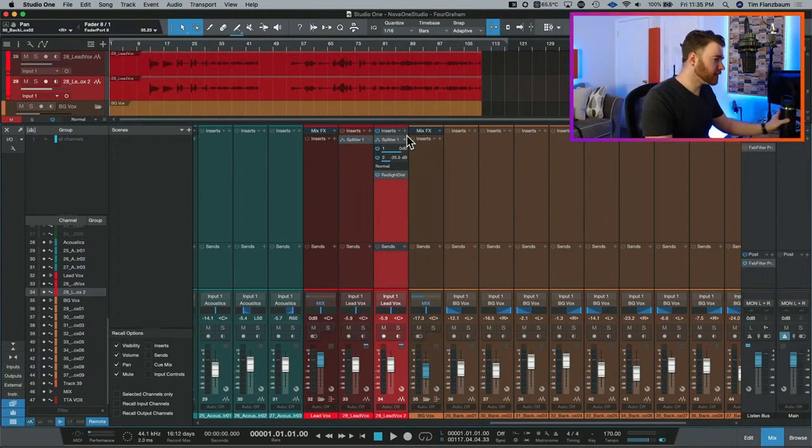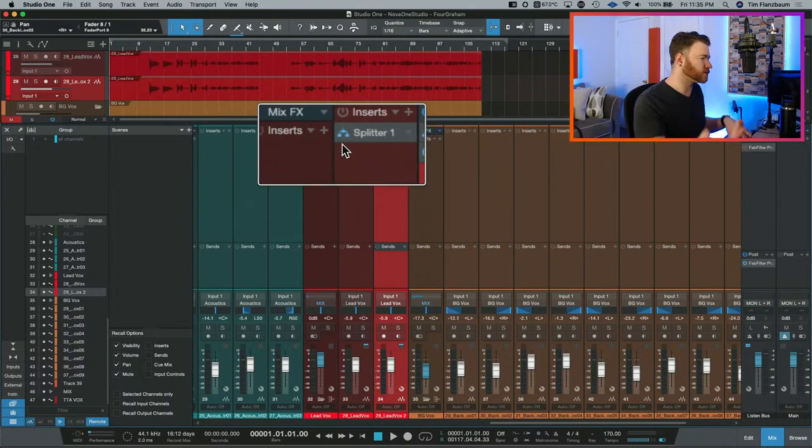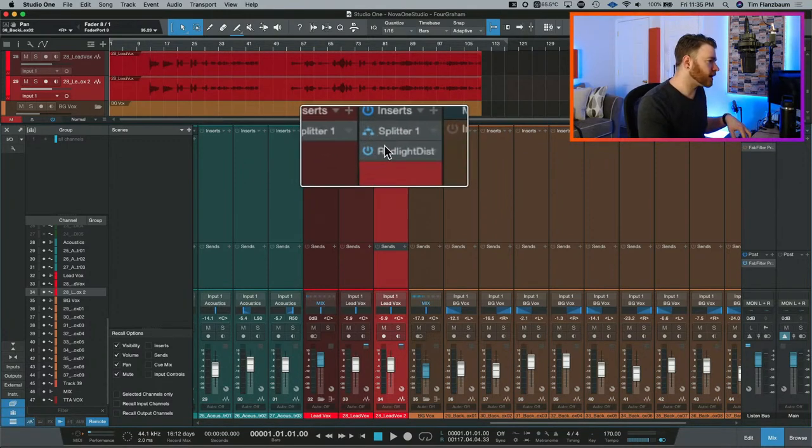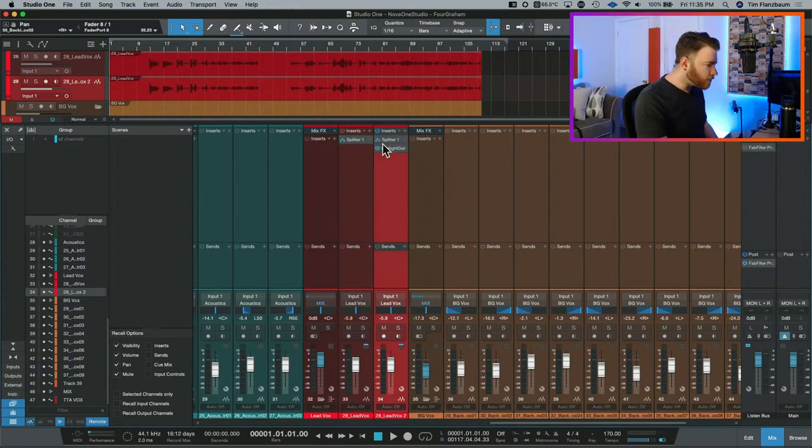But stuff like this, splitter in the insert, so instantly telling you that there's a splitter going on, different icon showing off that it is in there. Great.